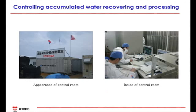Finally, the process control system. As you can see a little bit from the picture on the left, the control system is in the container. Basically, as shown on the right picture, the system chart is shown on the computer screen and is operated by the touch controls. Generally, it is operated 24 hours a day over three shifts. One operation unit consists of 8 staff members.